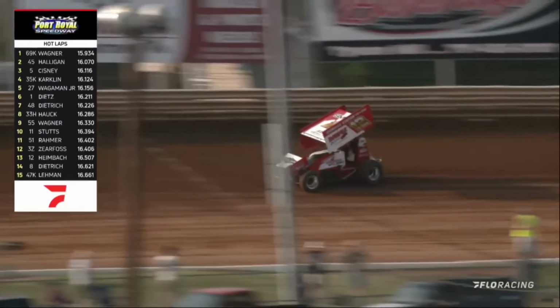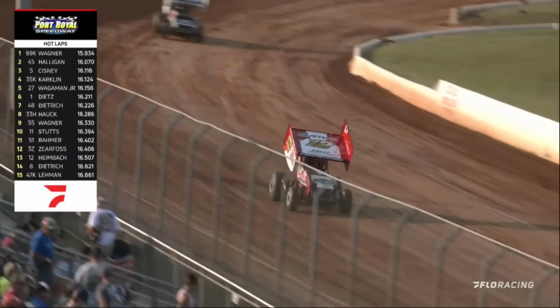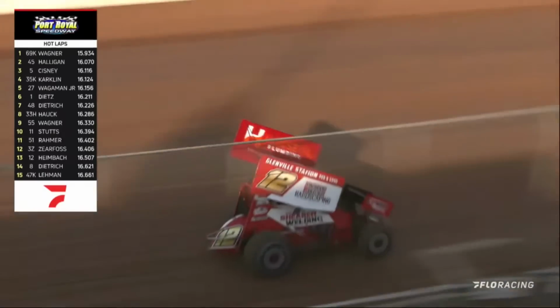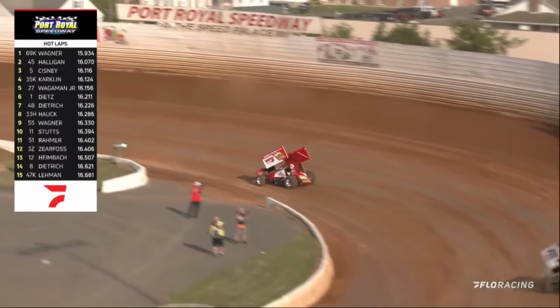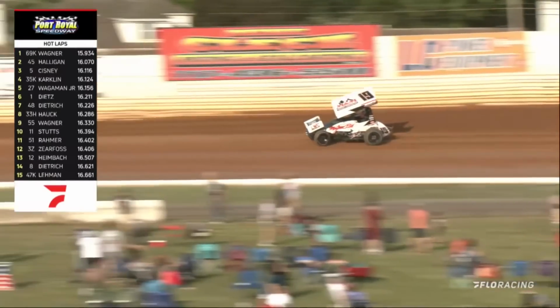There you see Lance DeWeese in car number 12. He's run 2 different rides. He was in the Hess 88 a night ago, back in this year. Number 12 with us here tonight, the second winningest all-time driver in 410 competition at Port Royal Speedway.